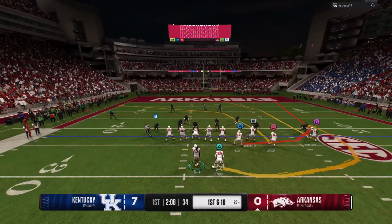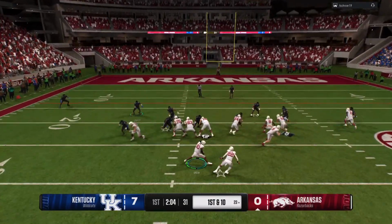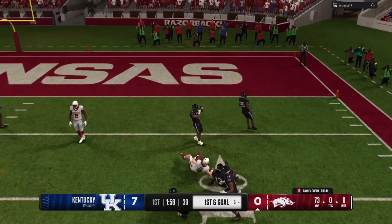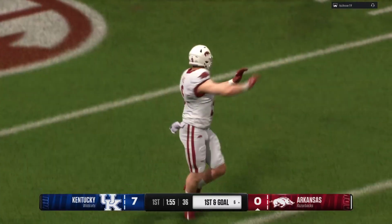The Razorbacks getting set on 1st and 10. Here we go. He wants to throw. Got away from trouble and got rid of it. Caught close to the marker. It's Haas. The tackle is made, but he's got it 1st and goal from the 6.